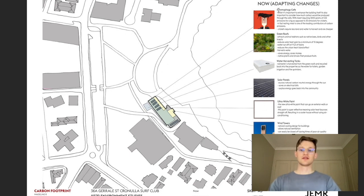So we had this idea of sequestering carbon, which was another important part of carbon neutrality in building. How can you give back to the environment instead of only taking? You can do some really simple things, and that's what the course looked at. So we said we can have a bug cafe, and the building's green roof can be harvested for all these bugs, and it means you're also adding a whole enterprise value to the building. Then water harvesting tanks, because it doesn't have solar panels. It might have, but it wasn't included in the DA plans, which I took from the council website.